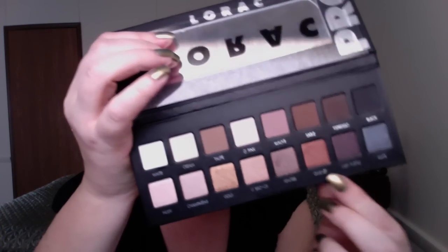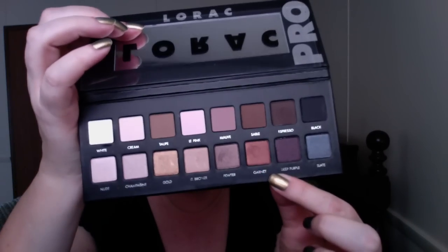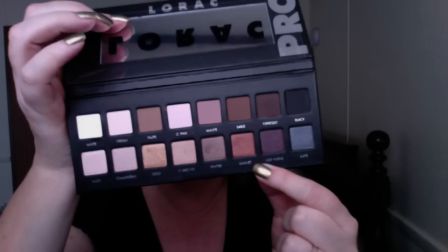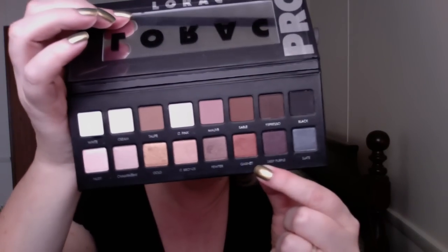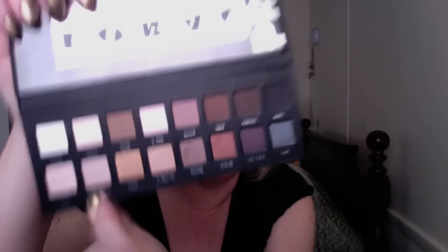I did a bronzy, intensely warm eye yesterday, pretty dramatic. I took this garnet color, which is a really bronzy, coppery color. I put that on my lids, and then I did sable in the crease, and I think I used the champagne as my highlight.